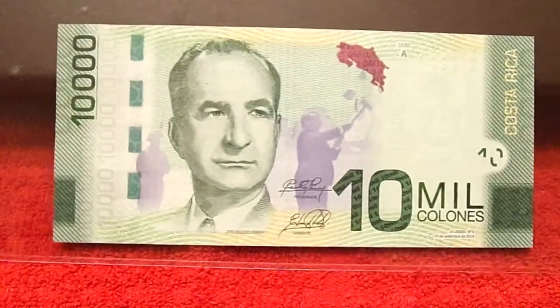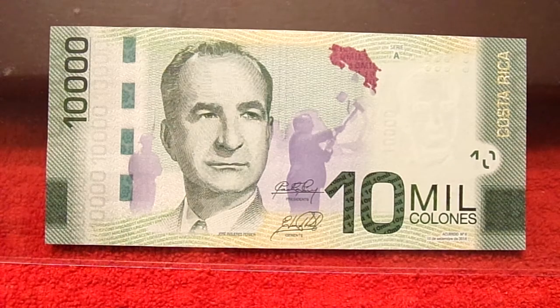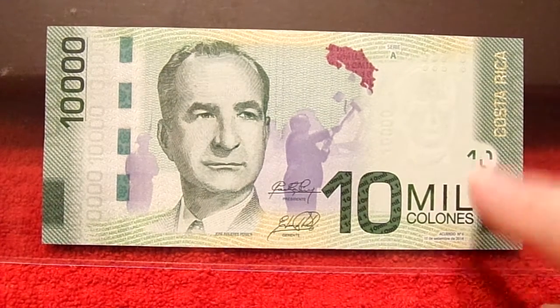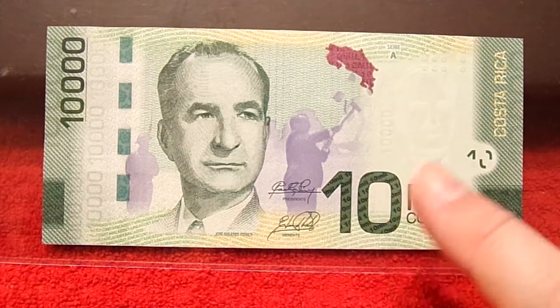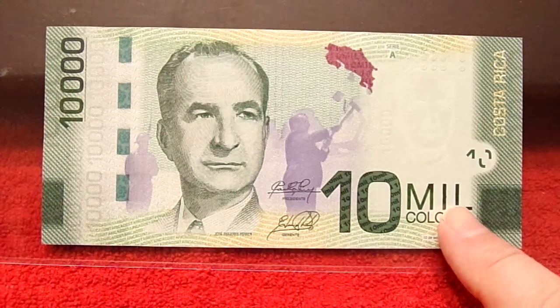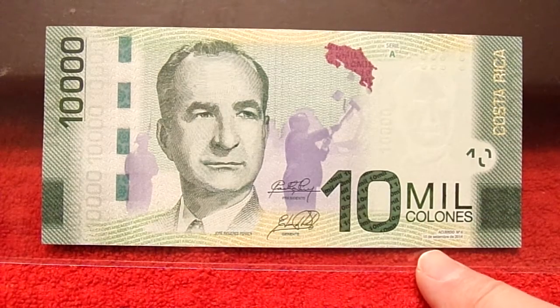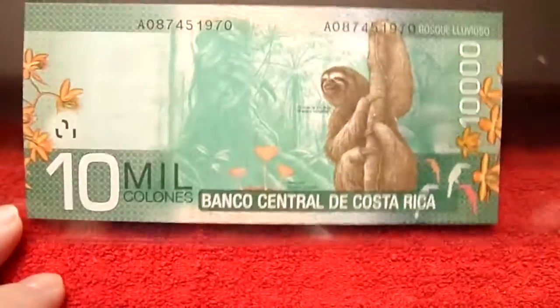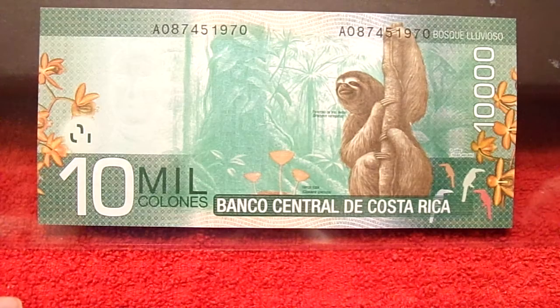I think I got this next one though, because it is one of my favorite notes from Costa Rica. It's 10 mil colones or 10,000 colones. I don't know if they're going to drop the mil at some point. A lot of times, we'll see. I'll bet you, could be within the next 5 to 10 years that on the next series, maybe they drop the mil for 1,000. But the back being the three-toed sloth, very cool.